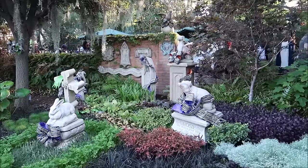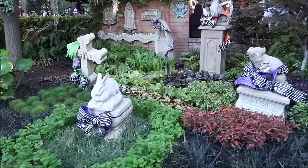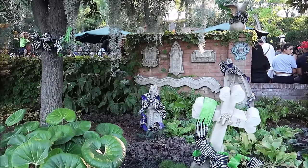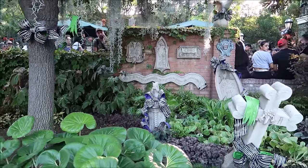Look at this, they even decorated the pet cemetery. Here lies my snake, whose fatal mistake was frightening the gardener who carried a rake.